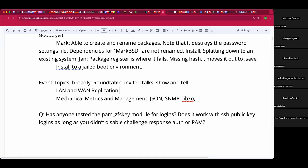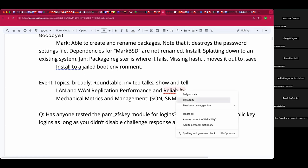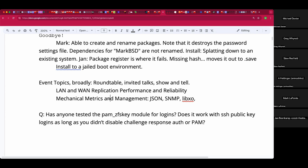Show of hands, but you don't have to just click a little button. I'd rather just hear people grunt in favor, or if you're in the middle of something, use a little hand. Performance and reliability. Any grunts in favor, or shall I scratch that? Okay, thank you. Excellent. Let me fix that. What was that, Jan? Oh, you've got a thumbs up.